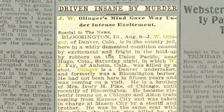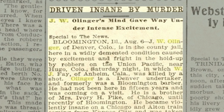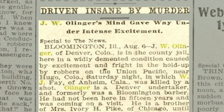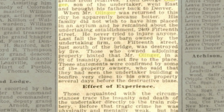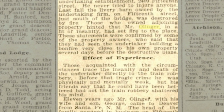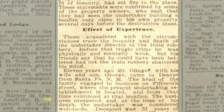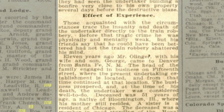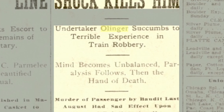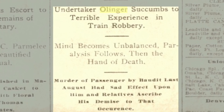This sent him spiraling. He went so insane that a sheriff had to restrain him on the train and put him in prison. This poor guy loses his good friend W.J. Fay, gets thrown in jail, and then goes back to Denver where he's deemed not insane. They don't want to put him in an asylum. They just don't want him to go that way. So they keep him in the family house. Some neighbors account that he actually tried to burn the house down.